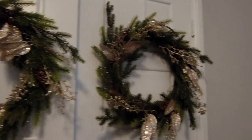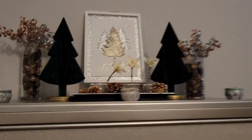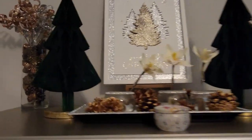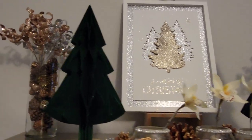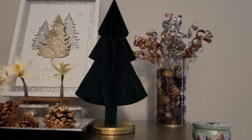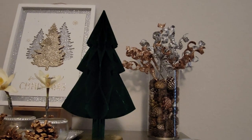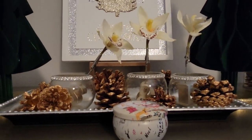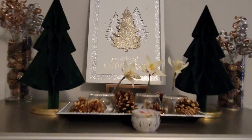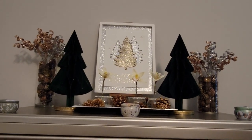So when we go over this way, I have included more pine cones in the decor. Some candles, these little mini candles, and then some beautiful flocked trees. And then on each side, I have some pine cones in a vase, and some of them are silver, gold, and I also added some Christmas picks. And then in the center tray, I just added some more pine cones. And in the back, I have this Merry Christmas sign, which also incorporates gold and silver. And I just think it's so pretty. I just love this color combination.